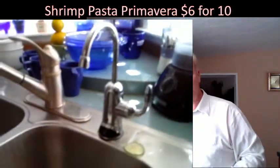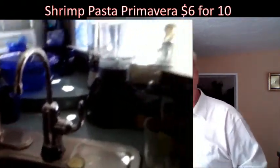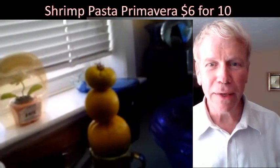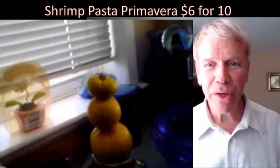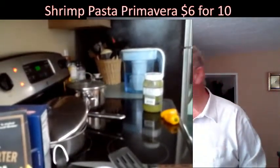You don't need to stare at the sink, but isn't this a cool little kitchen? Did you see these GMO tomatoes that Sarah got 10 months ago? They're still exactly like they were when they came off the plant. They're GMO tomatoes. Isn't that amazing? Yeah, apparently they don't get old. Yeah, that's kind of a nice thing.